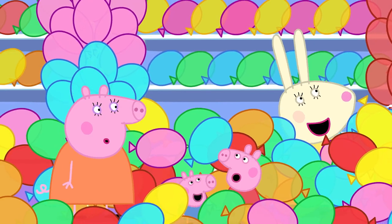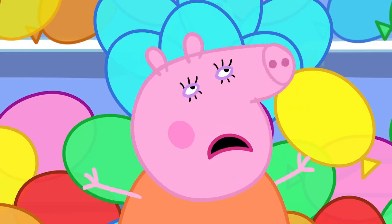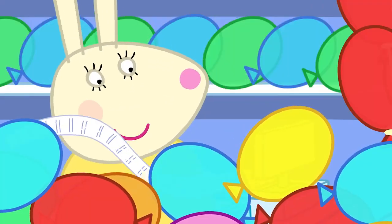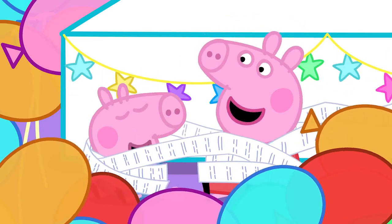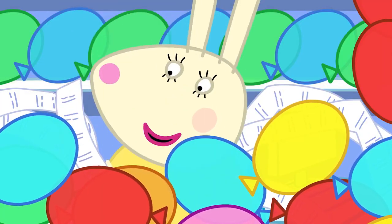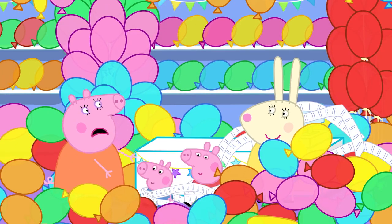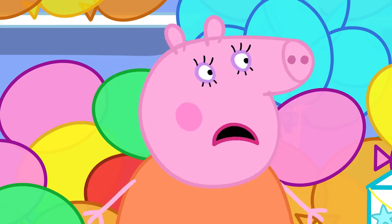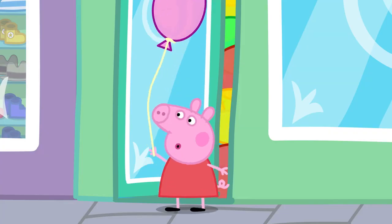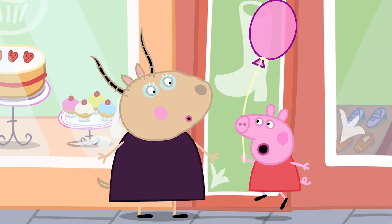Anyway, here are all your fancy planet-friendly recyclable balloons. Ready for the party. All? But we only ordered one. Whoa! It says here 1,000 balloons for Mummy Pig's party. Oh, but we don't need this many. And we can't waste them. What do we do? I know. We can share them. Peppa and her family are giving the extra balloons to everyone in town.